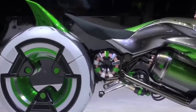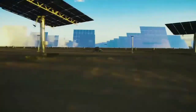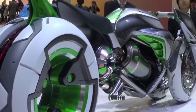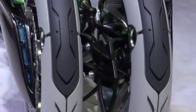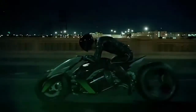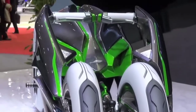The Kawasaki J Concept. As always, we've saved the most interesting one for last. This is an electric three-wheeled motorcycle that stands out for its flexible design. It's even been dubbed a transformer by different media. The concept by the Japanese brand Kawasaki is the perfect motorcycle for people who like to push the limits.